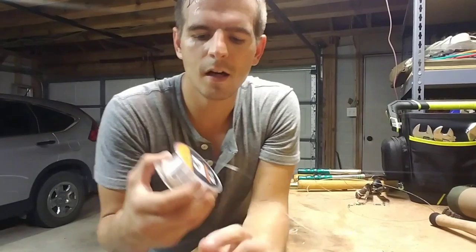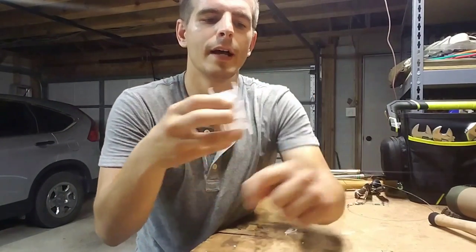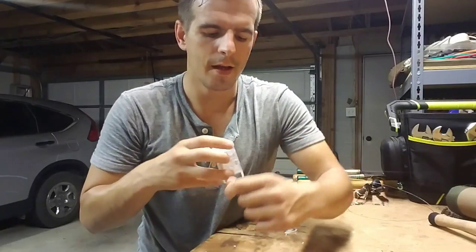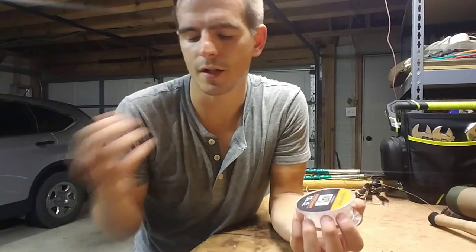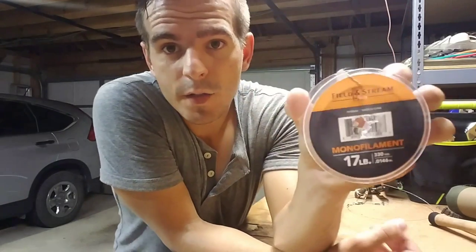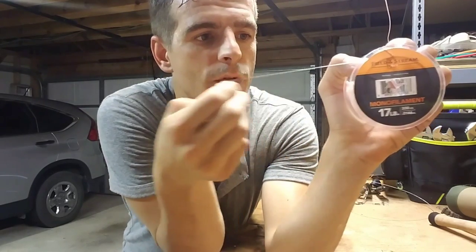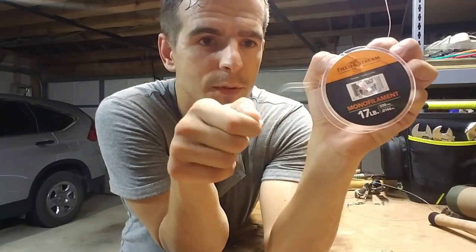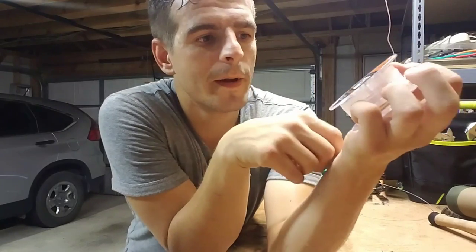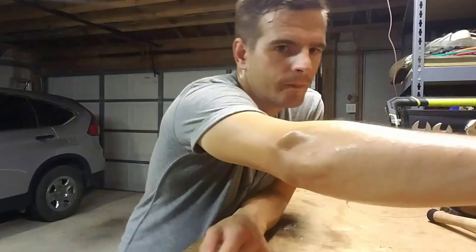I'm also a big fan of Field & Stream. This is 17-pound line. This is what I currently have on my carp rod, which, yes, 17-pound line is a little bit heavy for carp fishing, but I also catch a good number of catfish on that. So anyway, Field & Stream, I find their line to be incredibly supple, very smooth, not quite as abrasion resistant as some of these other brands, but it is much more flexible and much more sensitive. So better for carp fishing. Big fan of this stuff right here. You can get this in most stores.